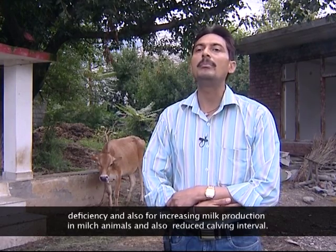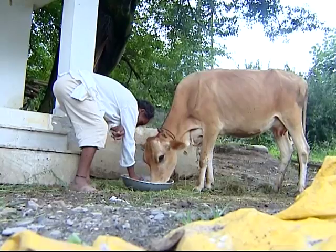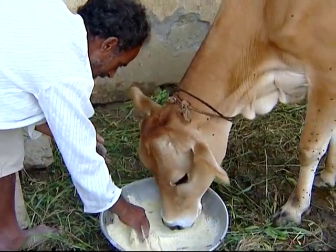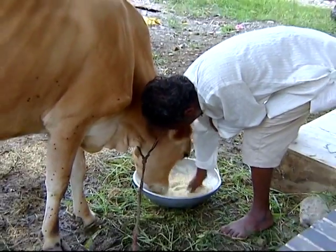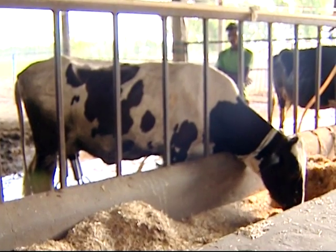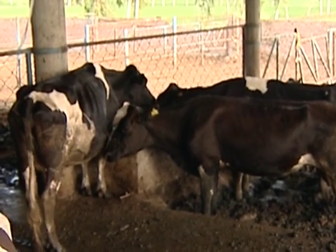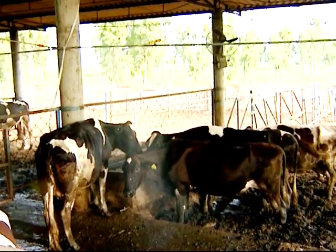Farmers were trained on use of area-specific mineral mixtures to mitigate nutrient deficiencies, which improved reproductive health and milk yield in dairy animals, besides the ability to tolerate heat stress.